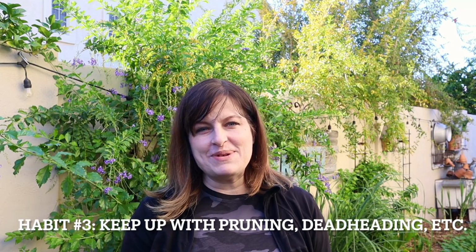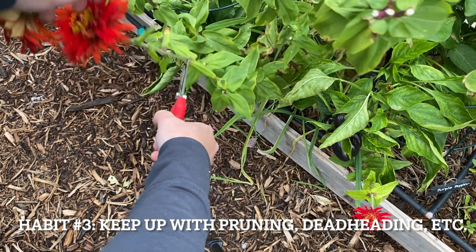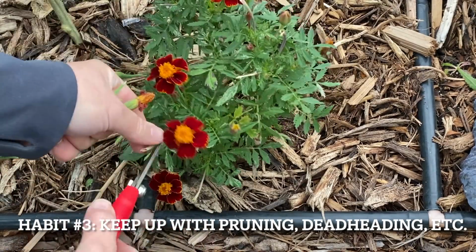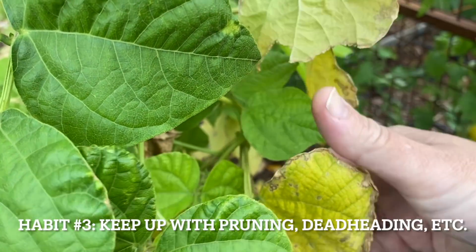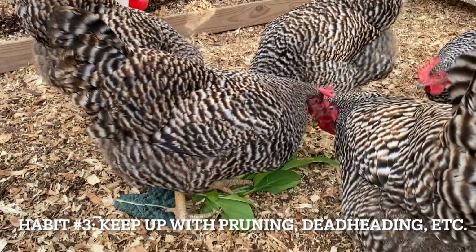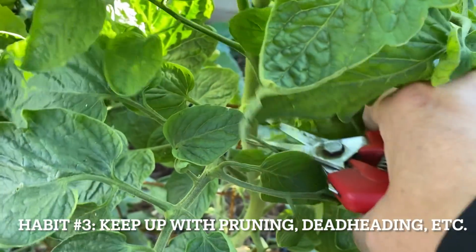The next thing to keep an eye on is any pruning that needs to happen. If I don't have my pruners with me, I feel uncomfortable when I'm out in the garden because I'm always snipping a leaf here or there, cutting something back, picking up fallen leaves, deadheading. I'm looking at my tomatoes, pruning out any suckers, pruning off dead leaves. Keeping my herbs pruned back keeps my chickens happy and my herbs happy too. Little by little, you're getting those jobs done, and that keeps the plants healthier and happier and your garden picked up.